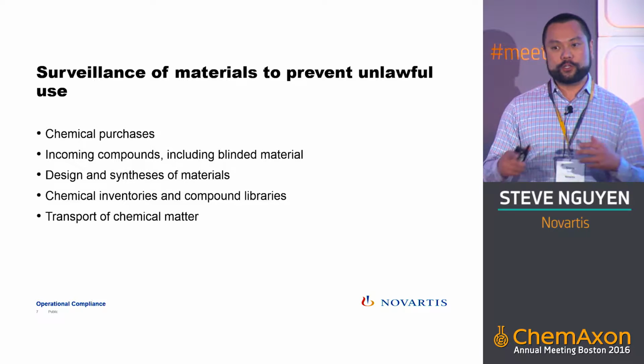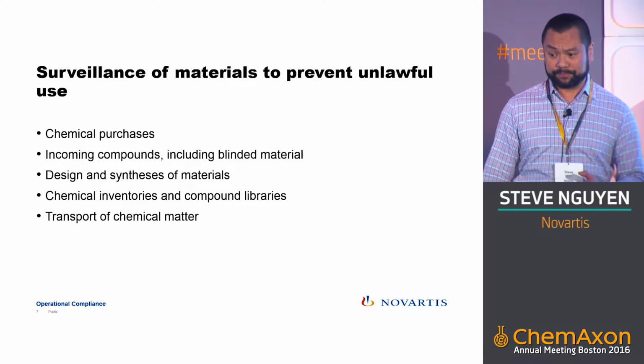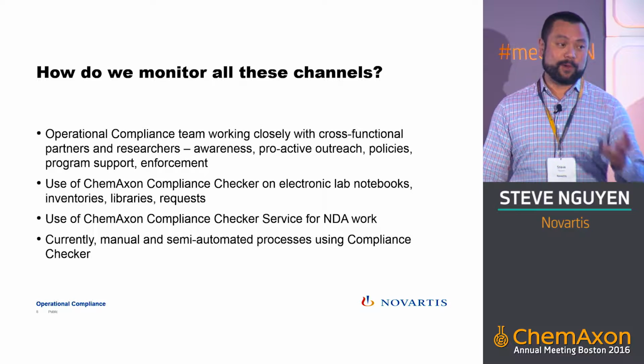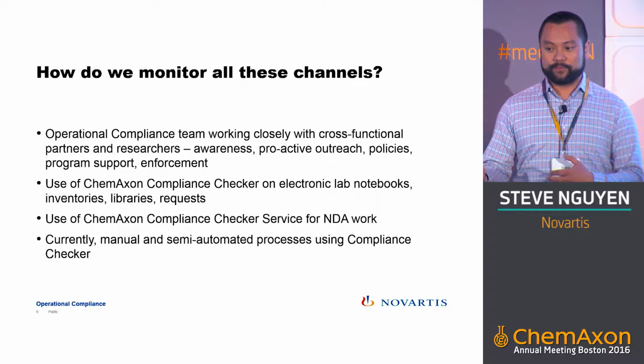And before we ship anything, we also want to make sure that we're not shipping it to a country where it's controlled, like I mentioned. Okay? How do we monitor all of this? We use ChemAxon's compliance checker.